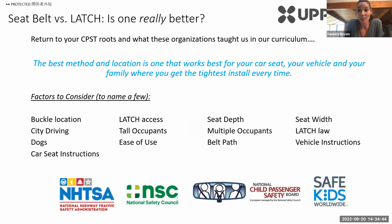There's obviously probably a lot more, but all of these things play a role in location and the method of install: your buckle location, whether there are tall occupants, seat depth, belt path, vehicle instructions, car seat manufacturer instructions. I know it's a lot to know, but really just go back to our roots in our curriculum and make the best decision based on the method of install, the location, the car seat, and your vehicle.